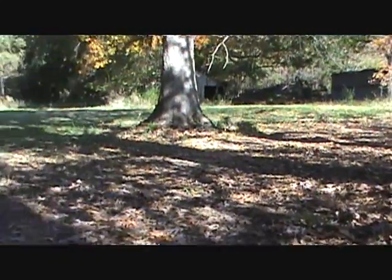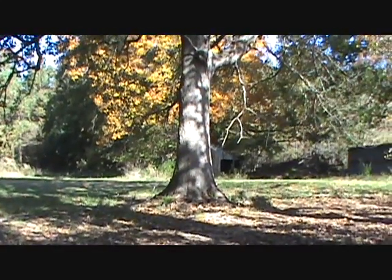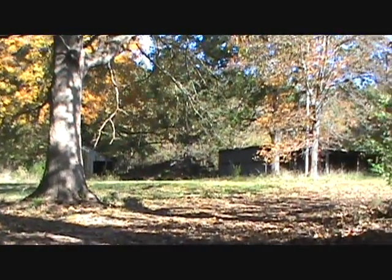Not many high tones around here left, but a little building over there. And I want to head back there in the woods, get out of this yard, and see if I can find something out there. Just got done digging a big hole here, about 3 foot long, 2.5 feet wide.